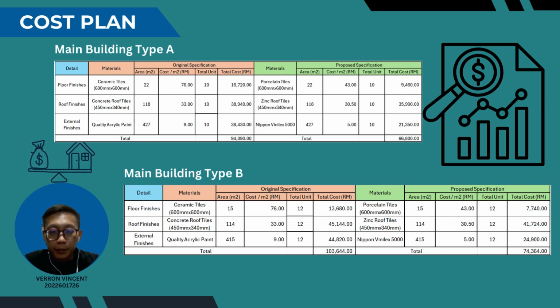For main building type B, comprising 12 units, the cost has been reduced from 103,644 ringgit to 74,364 ringgit as shown in the table. This adjustment results in a surplus of 29,280 ringgit. Again, this showcases value management's ability to make substantial savings through careful selection of materials.